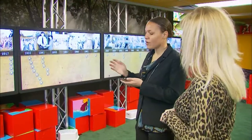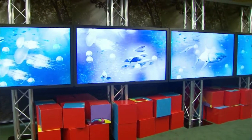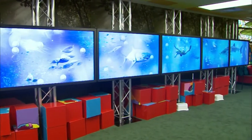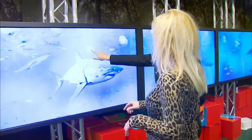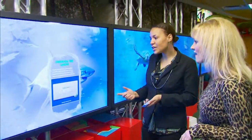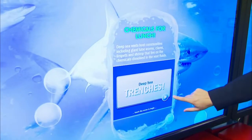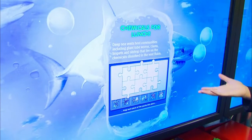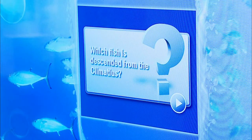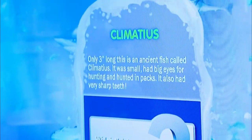And so we can go from the African American timeline to another content area on marine life. And the bubbles are all touchable. So when a child comes up and they touch one of the bubbles, you get a fact about the ocean. It might be about the ancient ocean, it might be about the ocean now. And within each of the bubbles, there's actually an activity that a child can do. So this is a puzzle. Some of them are quiz questions, some of them are matching up a fish or something that is in the ocean.